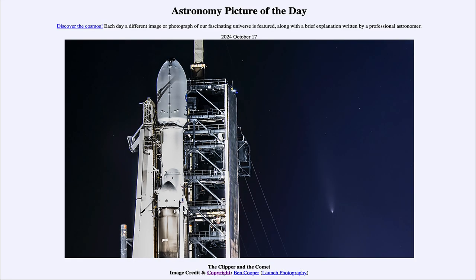So that was our picture of the day for October 17th of 2024. It was titled The Clipper and the Comet.